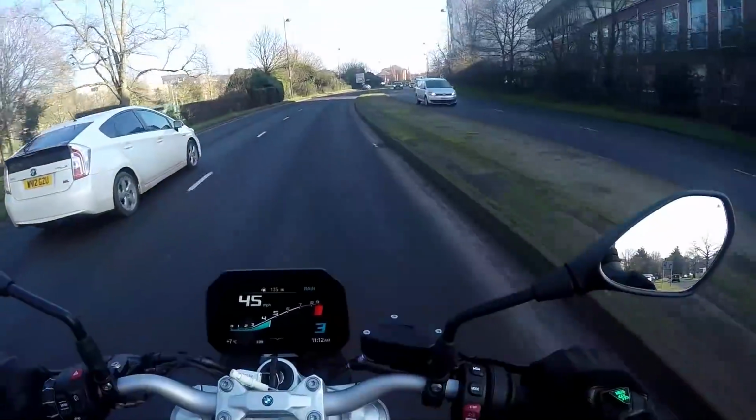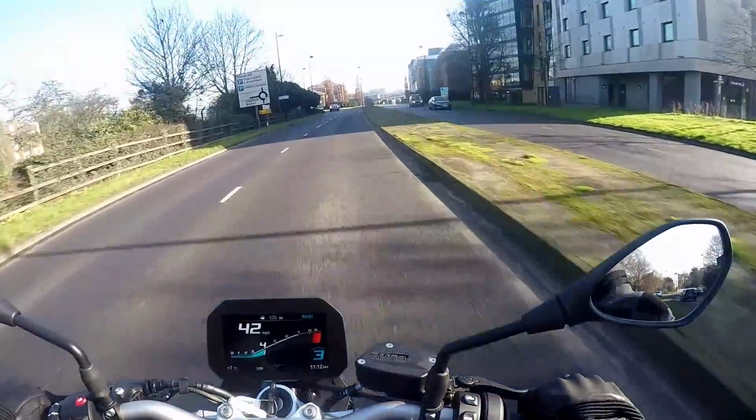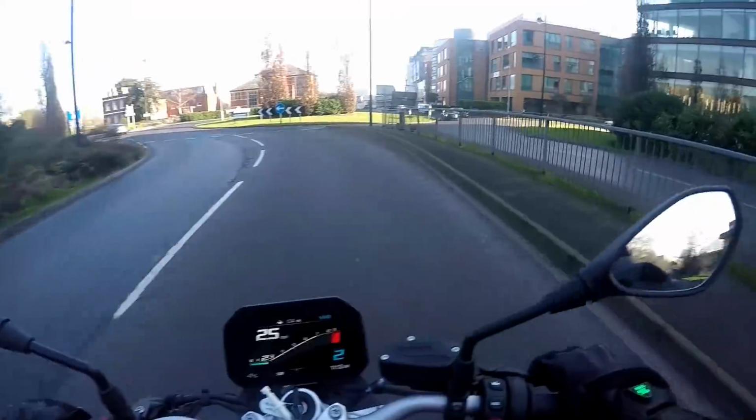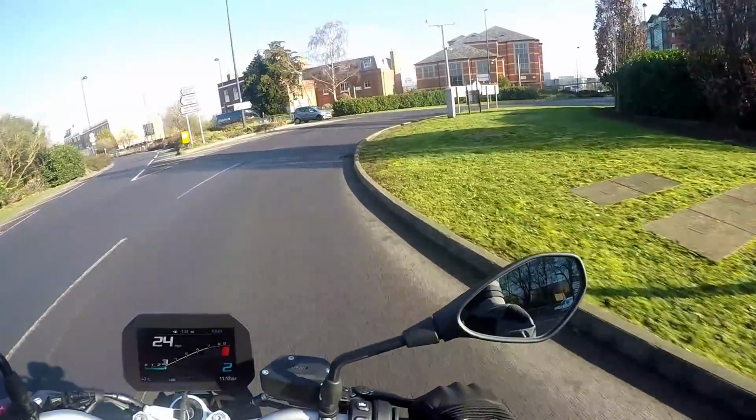Knees are at quite an acute angle. The foot pegs feel quite high in comparison to the XR. They're quite a sporty feel. But it's not unpleasant at all. It just feels like you're, you know, ready to go all the time. Which is the sort of bike that it is, so that's fine.